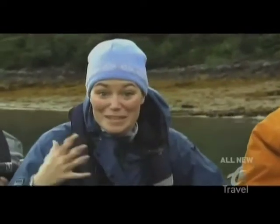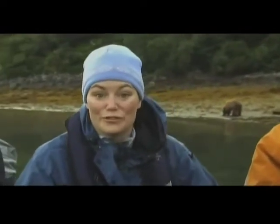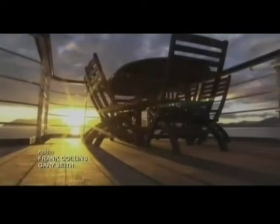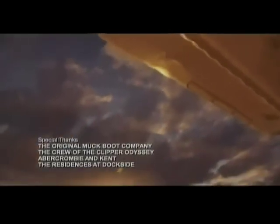I can't believe we're this close. I can't even speak up right now. We're just a few feet from these bears. I think this cruise is offering some unique possibilities that you won't find anywhere else. I understand now why people are so in love with Alaska.